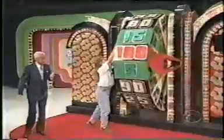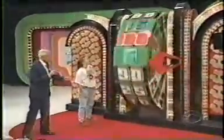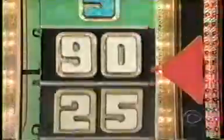Spin that wheel. Will you please spin that wheel, Denitra? Denitra had a chance at $5,000 and didn't win it, but now she can win as much as $11,000 right here on this wheel. You have $1,000 for Denitra. Take your place right over there. You'll get your bonus spin.